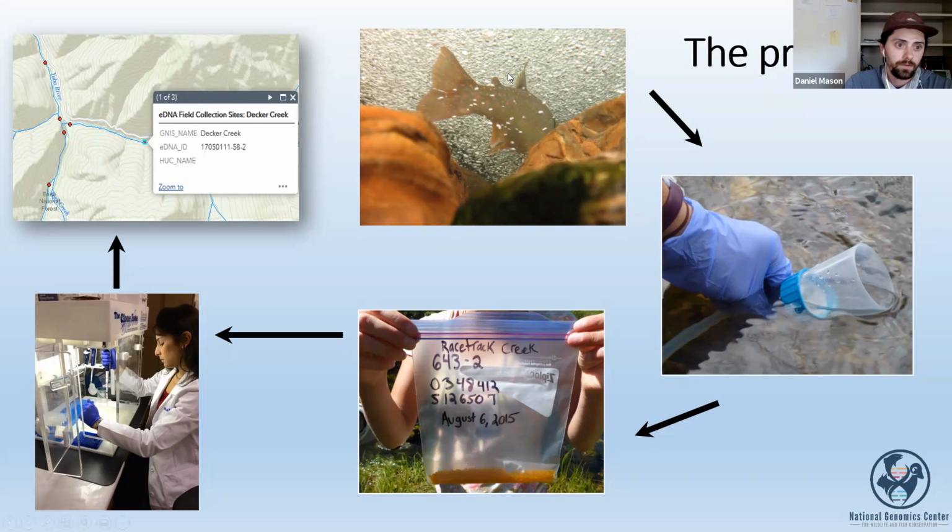In this schematic, we have a fish that's being spied on by a snorkeler, but it's also shedding DNA into the stream, which we can pump through a very small pore size filter and then take back to the laboratory, run an eDNA analysis, and map our detections or non-detections onto the landscape.